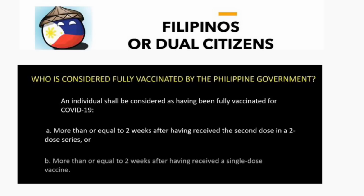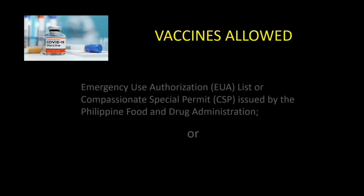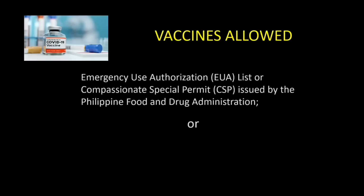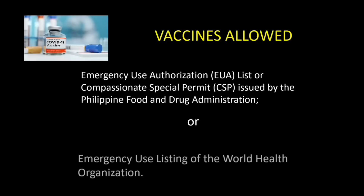Who is considered fully vaccinated? You will be considered fully vaccinated more than or equal to 2 weeks after having received the second dose in a 2-dose series, or more than or equal to 2 weeks after having received a single-dose vaccine. Now, here are the vaccines allowed: those on the Emergency Use Authorization List or Compassionate Special Permit issued by the Philippine FDA, or the Emergency Use Listing of the World Health Organization.